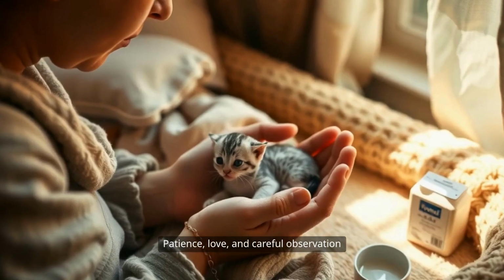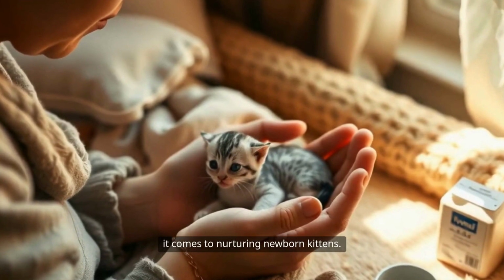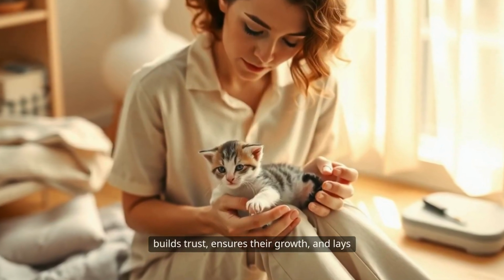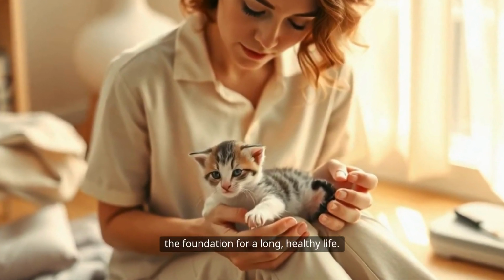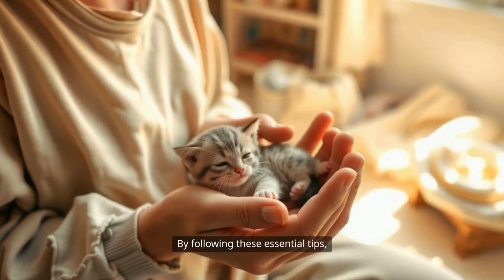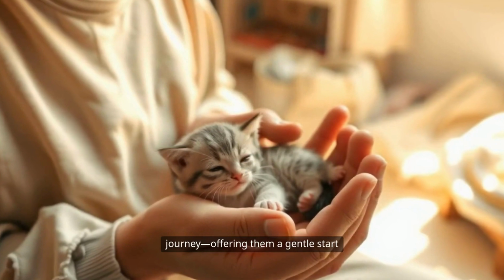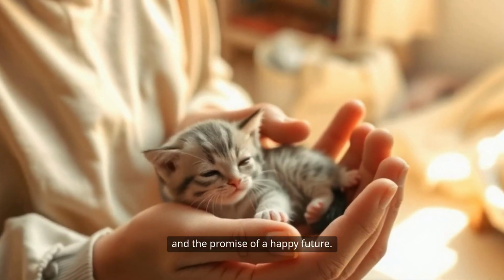Patience, love, and careful observation underpin everything when it comes to nurturing newborn kittens. Every hour spent tending to their needs builds trust, ensures their growth, and lays the foundation for a long, healthy life. By following these essential tips, you become an essential part of their journey, offering them a gentle start and the promise of a happy future.